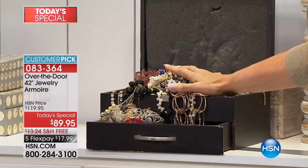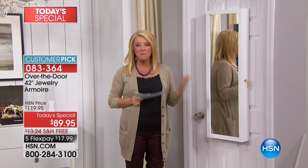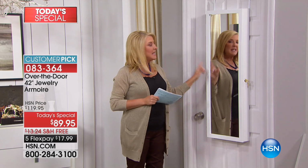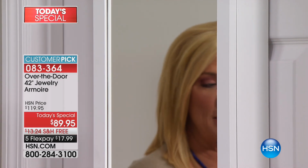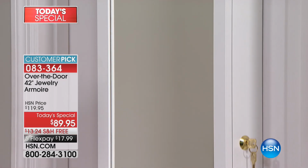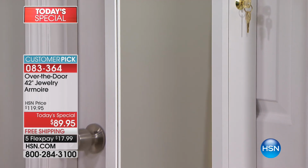Stop doing this tonight. Why? Because you're going to have our famous over-the-door jewelry armoire to answer the problem for you. I have two of the original, and to this day, I absolutely love them. They were originally $159, and they've been that way for many, many years. This is a smarter storage solution than the original, and it has bigger capacity, which blew me away. And the best part is, we're at the most affordable price we've ever done to get the jewelry armoire.